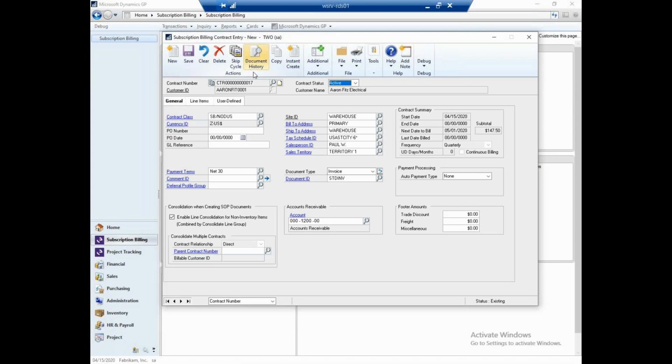So when you come into the subscription billing contract entry window, a new contract number will default in. That field is editable. Some customers are using their customer ID as the contract number and then appending it with a 001, and there's an option in the setup window. You can also override that, so if you have something more descriptive that you want to use for your contract number. So you're just simply going to select a customer. You're looking up your customer from your receivables management customer list. And once you've selected the customer, just like when you're in sales transaction entry, a lot of information defaults in from your GP setup and your customer card.